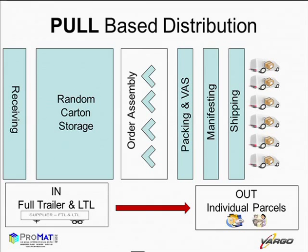At the order assembly station, I now have all this product that was matched to my demand. Now I'm starting to assemble, not a car, but an e-commerce order, putting my product into the outbound box. The packing, VAS, manifesting, and shipping stations all have a continuous flow back and forth. So when we look at lean processes, the focus here is I start on the back end. When I complete an order, I induct another one in.